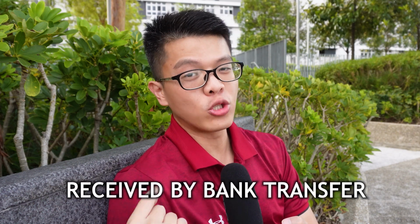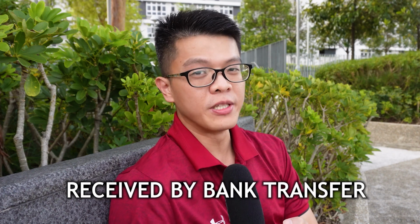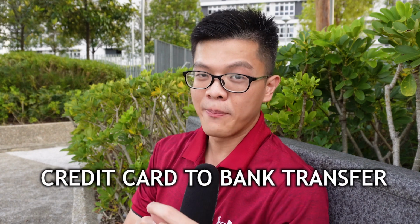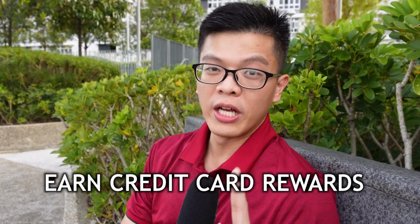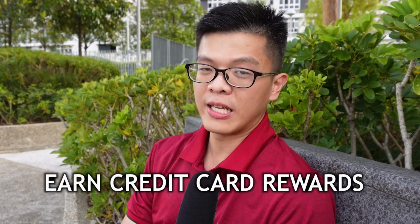So then the merchant will receive the payment in the form of bank transfer by the next 2 business days. So you could see that CardUp actually transforms your credit card payment into a bank transfer payment, and therefore the merchants can accept bank transfer payment, right? So that's why they have to charge a fee on that.